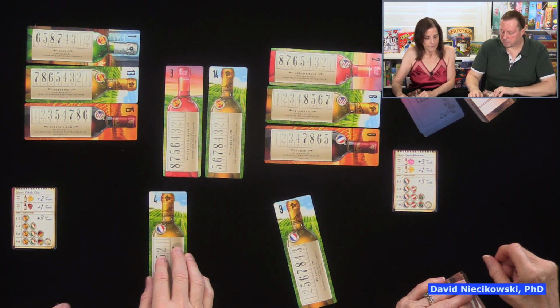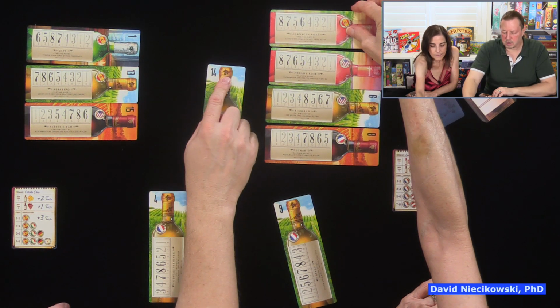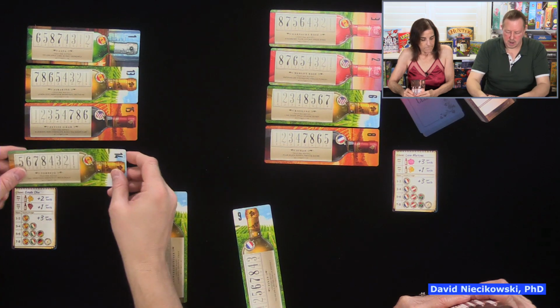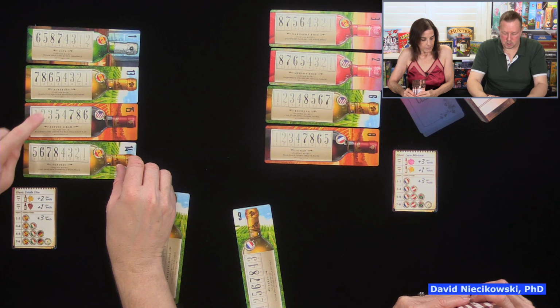Again, I didn't care if I went first because I knew what she was going to go for that one. I could try to deny her, but I'd rather get the white wine. I have to decide, do I put this here? This would be fourth position. Yeah, 8 points. That's pretty good. This is only worth 3, but at least I get 8 for it being in fourth position.